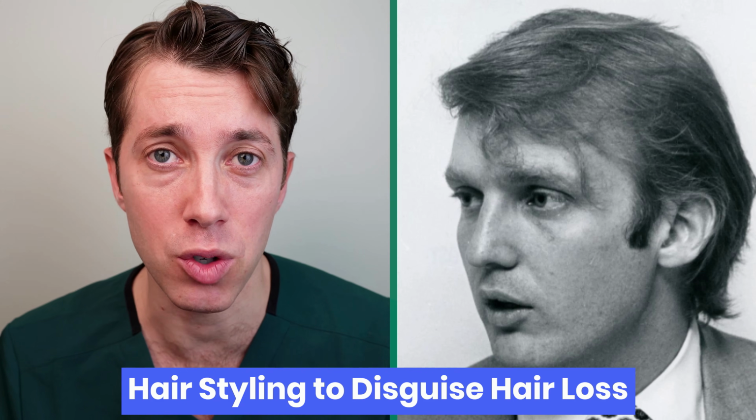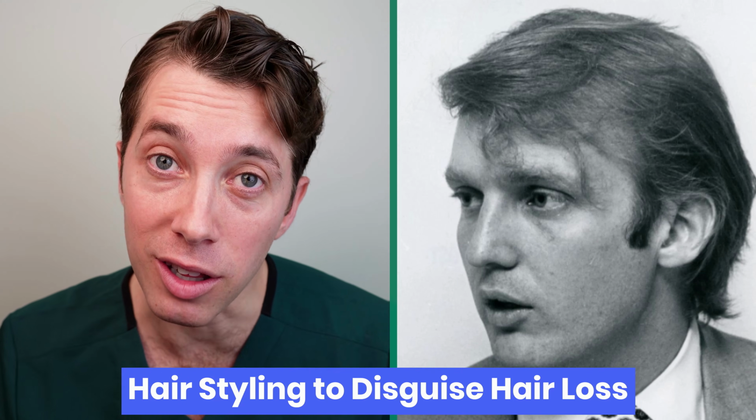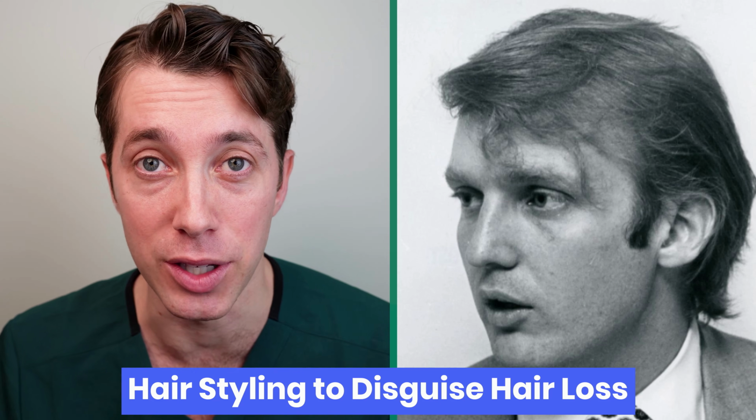I have a hunch that Trump knew that in his early 30s he was at more and more risk for losing hair. And to camouflage that he had hair loss, he tried to change how he combed his hair so that he could camouflage the frontal temporal recession that he was experiencing. No one could really tell from these photos, and that's what he was trying to accomplish. But clearly, we know what's going on if you're watching this video.